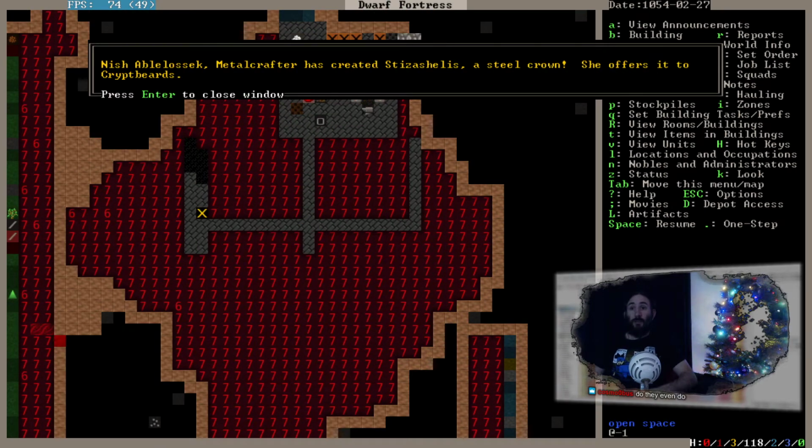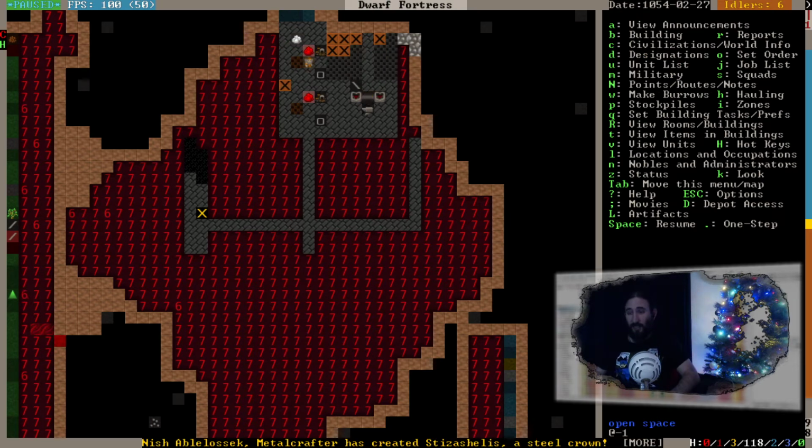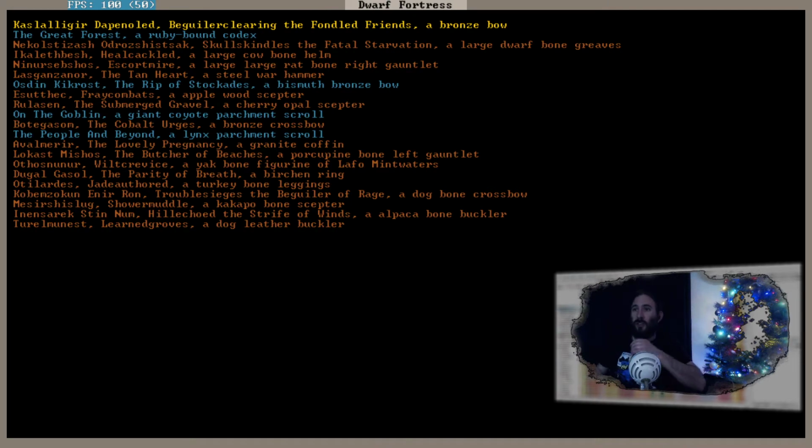Oh, hello. It's finished. Nish Abelosek Losek Lololosek, the metal crafter, has created Stizashelis, a steel crown. She offers it to Cryptbeards. She used some of my fucking steel. This is not good. This is not excellent. Let's take a look at our lovely collection of artifacts.